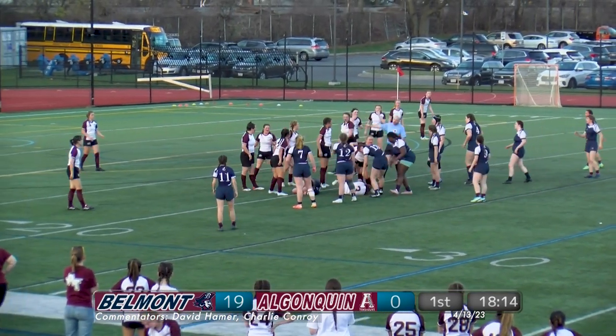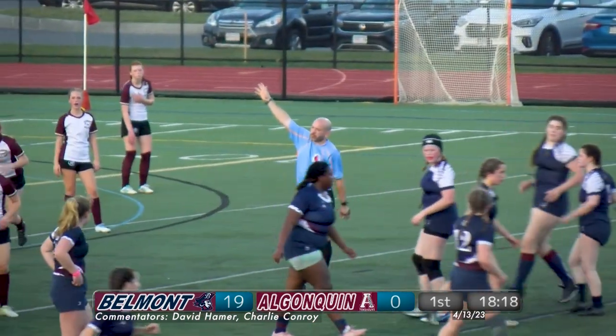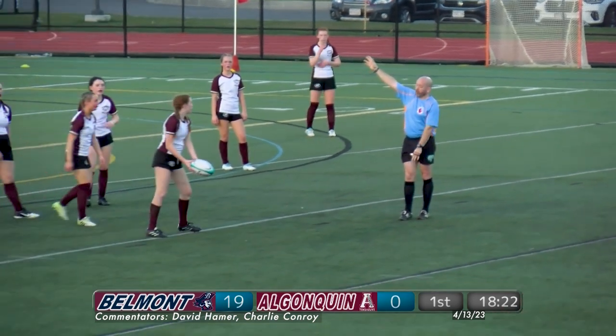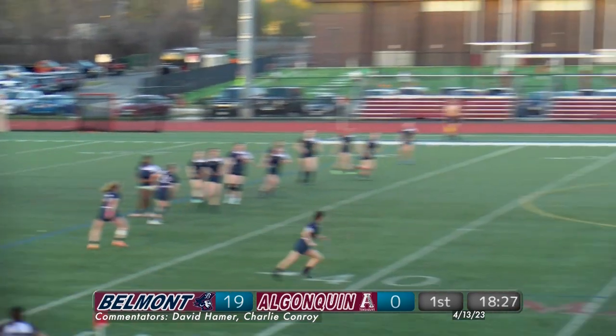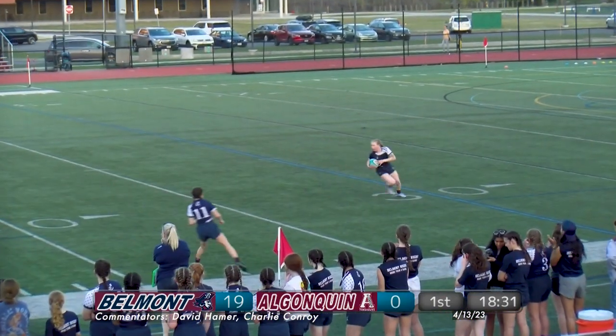I had to hear all the shouting out there, the girls. Players are shouting. Okay, penalty, so offside. So that's the first offside penalty we've seen today. The ref signalling that Belmont players were encroaching. They have to stay behind, typically the back foot of whatever ruck or maul has been formed.